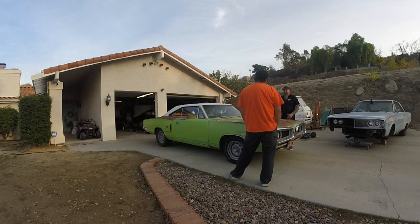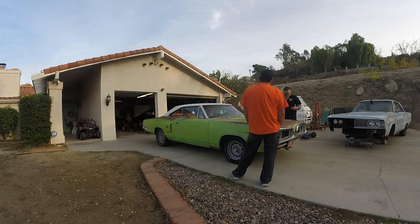I've got a thing for E-bodies, more so Cudas, but they were both great. And the whole thing was just so overwhelming, because you get all five of the cars in the same place, and you couldn't even focus.